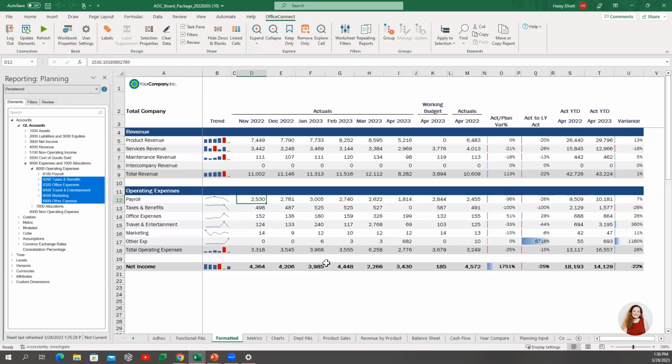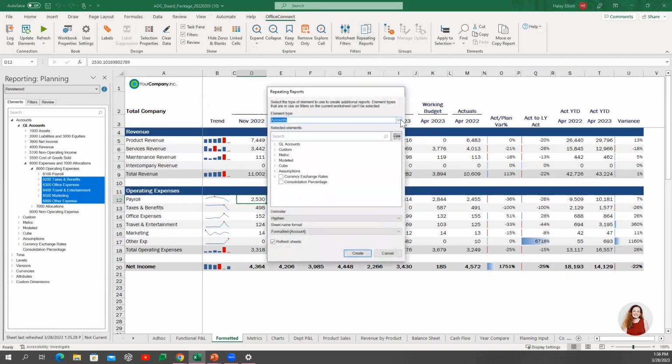And then also, if I want to get this report for my sub-department, something like that, you can just come into repeating reports, pick what you want to slice and dice this report by. I'm going to do levels, since again, that's your organizational structure. And just pick a couple of countries. I'm going to create.